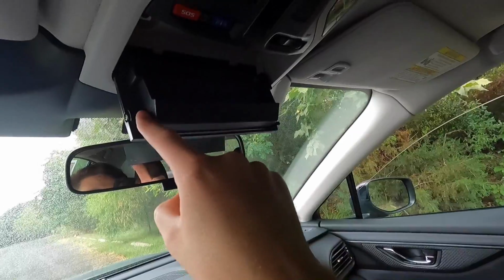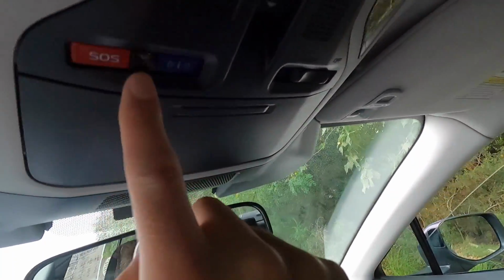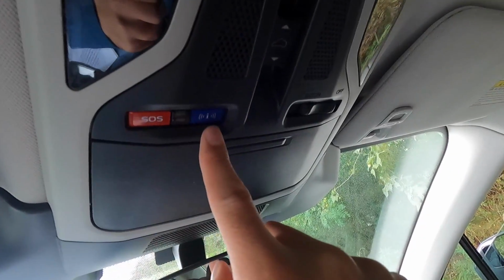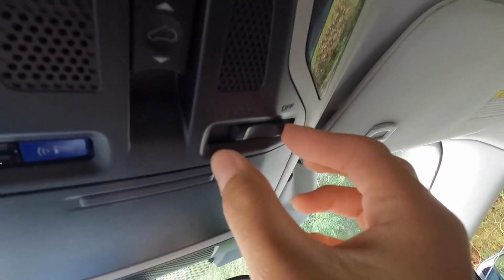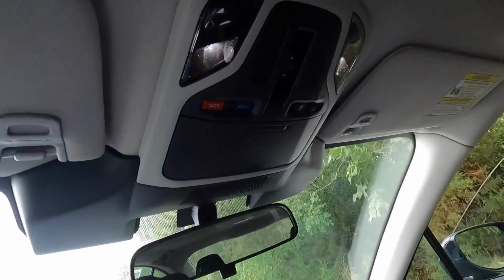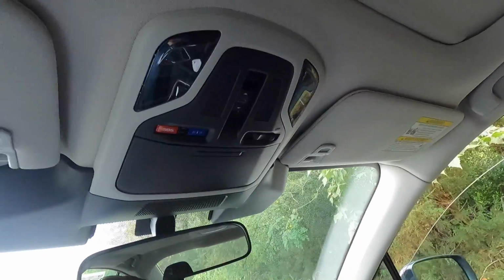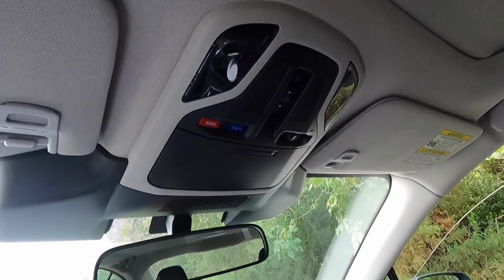Popping that open, you get a great spot you could set your sunglasses and or a taco. This is your Subaru Starlink stuff, so basically roadside assistance. And then here are your light preferences. So you can either have the lights turn on when you open up the doors, which is what the setting is on right now, and then the lights turn on. Flip that over to the left. Now when I open up the door, the interior lights will not turn on.